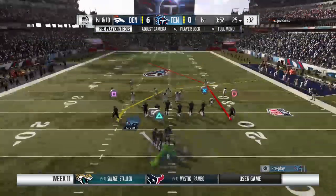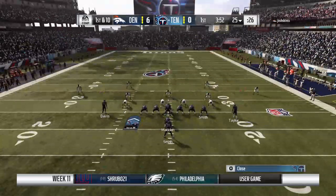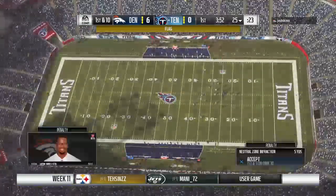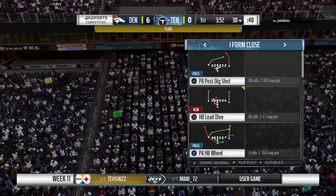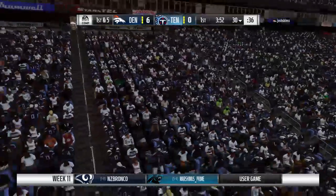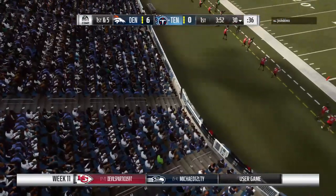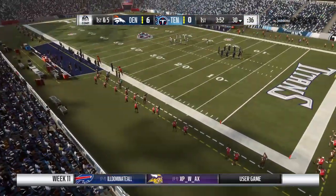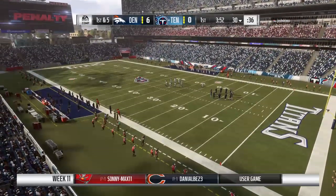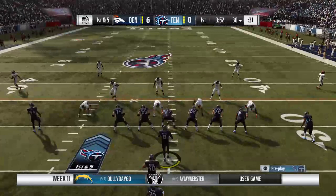Mariota and the Titans break the huddle, 1st and 10 at their own 25-yard line. Now flags will come in. I think this one's going to be on the defense for jumping. A free 5 yards as the defense jumps. I know it's an anticipation game for them, but it's also a reaction game, and they reacted poorly on that one. A boost here to start the drive. After the penalty, it's 1st and 5.